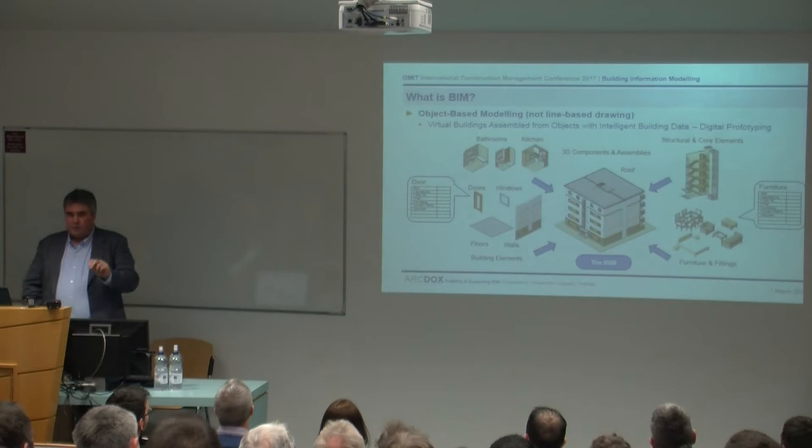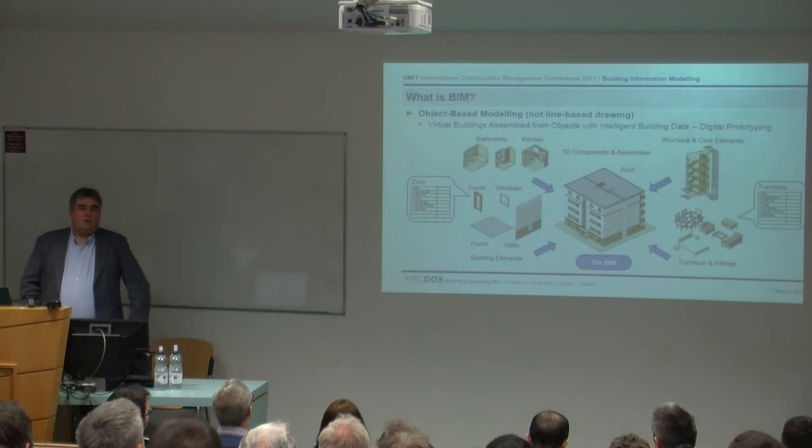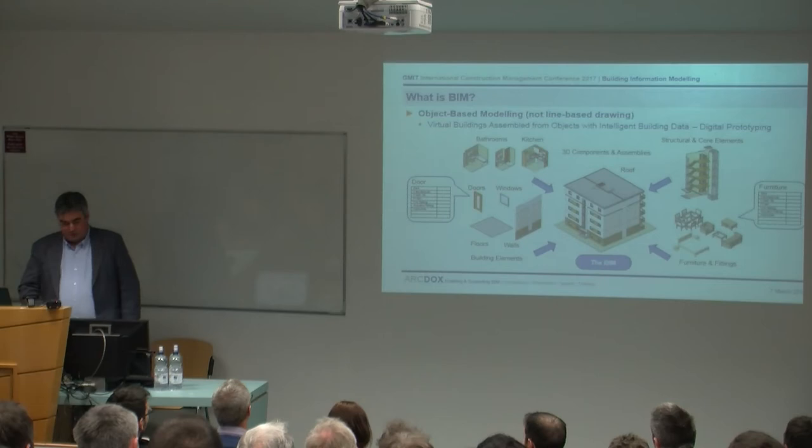Now, the immediate benefit of using a BIM process is that you have this virtual building. You can look around it, you can walk around it, you can take your clients through it. You know, you can check that things are going to work before you actually go and spend real time and money on site. Now, you can still get the traditional outputs from a BIM process.